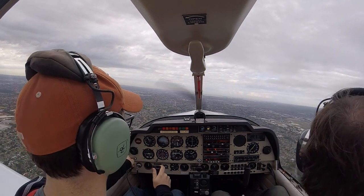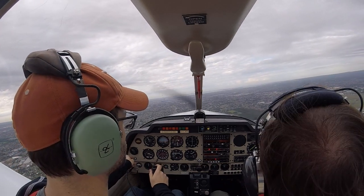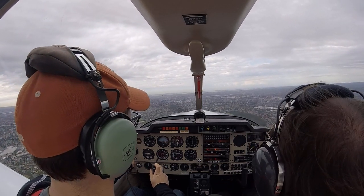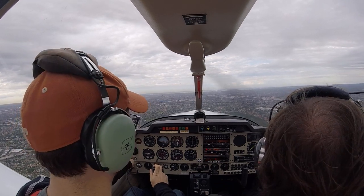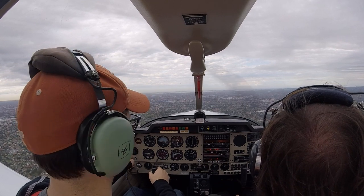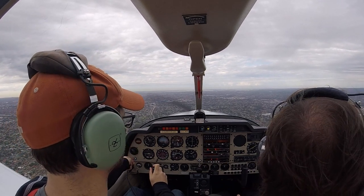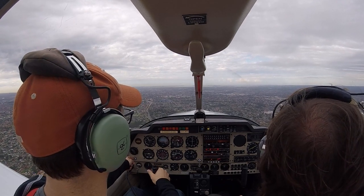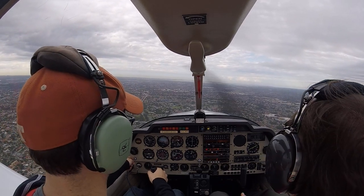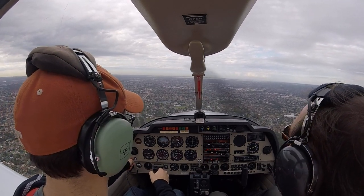Flight 249, cleared visual approach, runway center number 1. Cleared visual approach, runway center, flight 249. India Sierra November is downwind for a full stop. India Sierra November, cleared visual approach, runway right number 1. Cleared visual approach, runway right number 1, India Sierra November. November Romeo Papa, change of runway, runway 29 left. 29 left, November Romeo Papa.